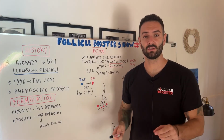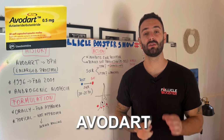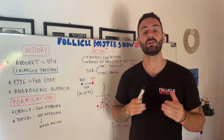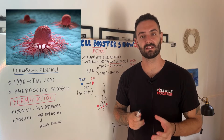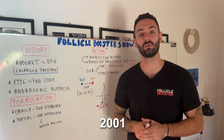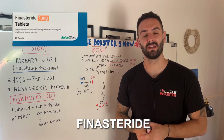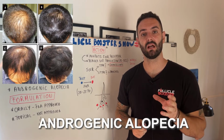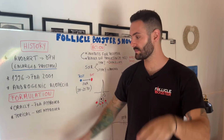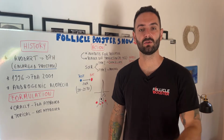On the history part, Dutasteride was invented in 1996 under the name of Avodart in order to treat benign prostate hyperplasia, which is the enlarged prostate, to reduce the risk of prostate cancer and the frequency of urination. Later on, the FDA approved the medication in 2001. For the past 10 years, because Dutasteride is the stronger brother of finasteride, it has been used to treat androgenic alopecia in both forms, orally and topically. Dutasteride comes in 2 forms: orally, which is FDA approved, and topical, which is not FDA approved, but people are still using it over their scalps.